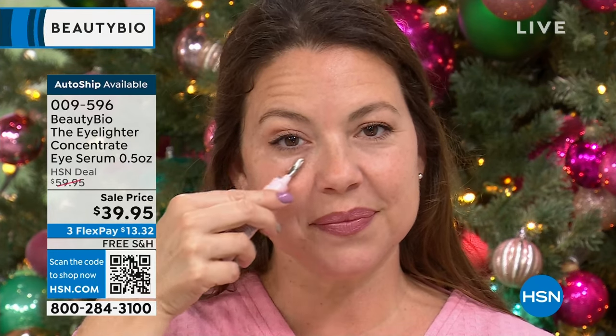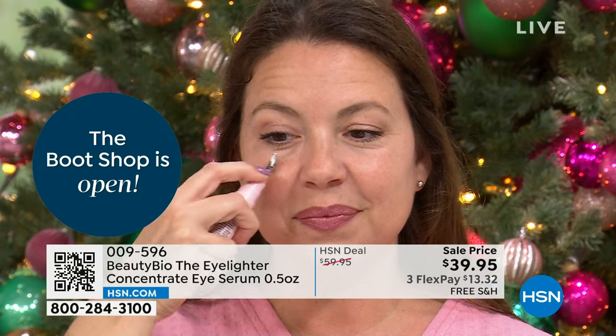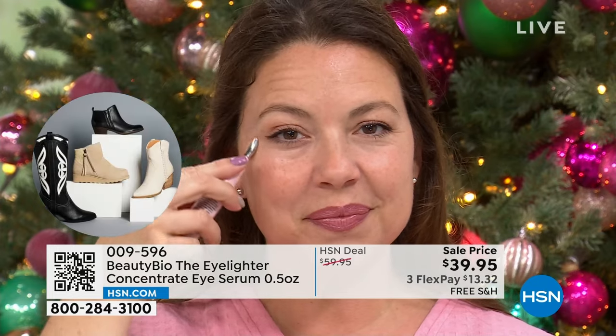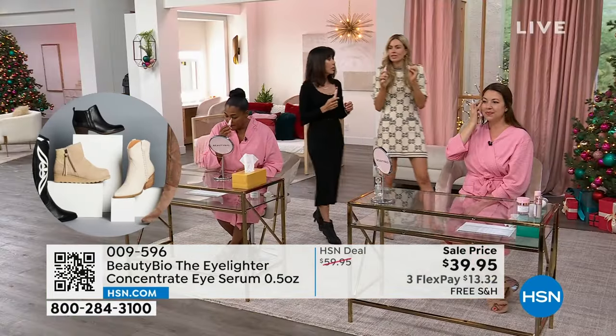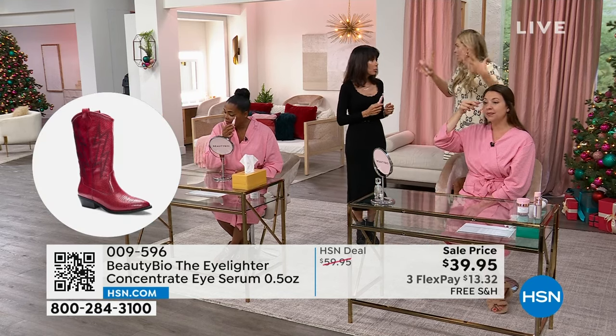I'm telling you, and here's what's really cool. You notice the viscosity? Yes. It is very viscous, which means here's where eye creams fail you. They're so thick and heavy. You put them under makeup, it's slipping around. Slipping, you look worse, your concealer's cracking. So this has cross-linked hyaluronic acid. Hyaluronic acid, as you know, can hold up to 1,000 times its weight in water.